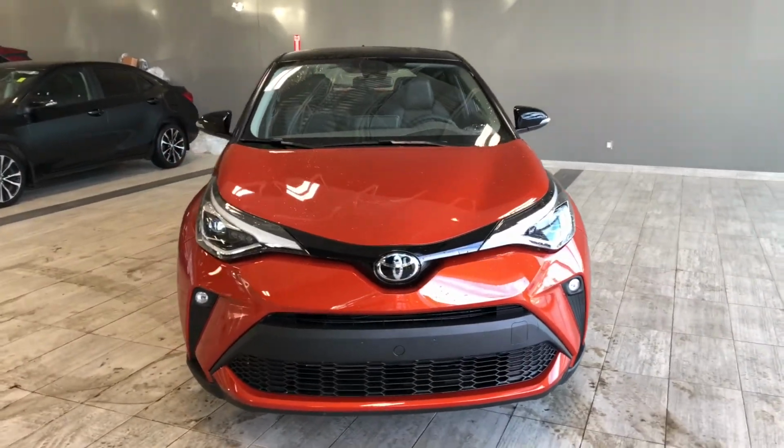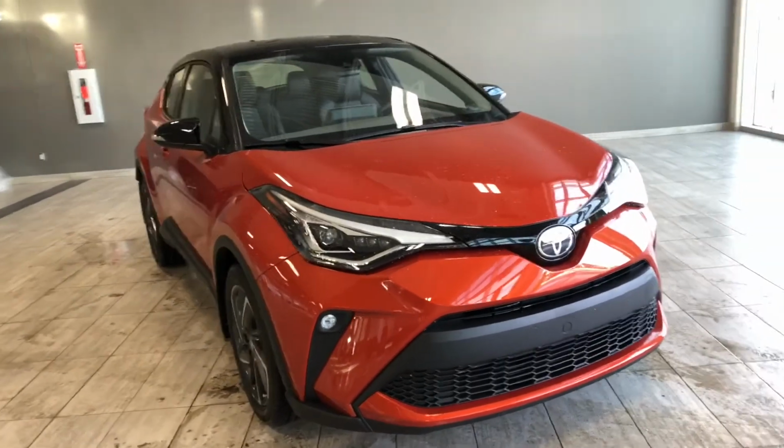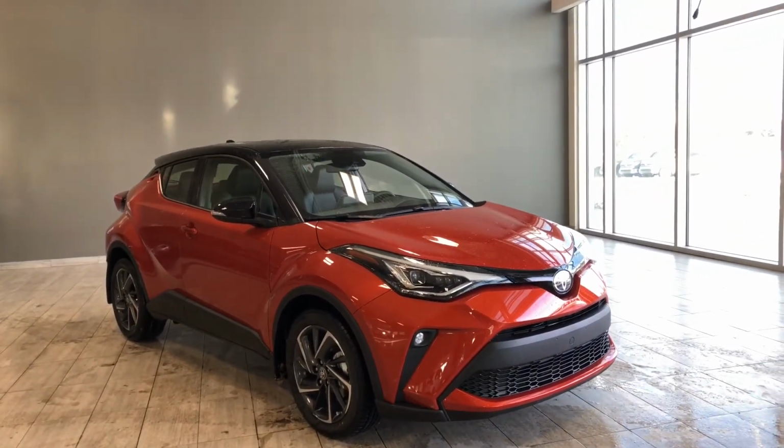Taking a last look at our Toyota CHR, once again, some of those great interior features includes your driver and passenger heated seats, leather upholstery, dual zone climate control, and a push to start. There's still a lot more I didn't get a chance to show you, so why don't you come on down and take it for a test drive.